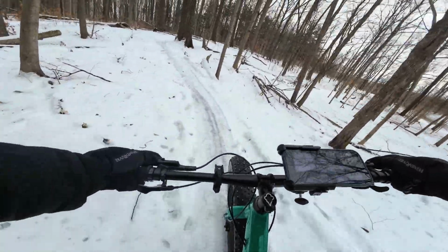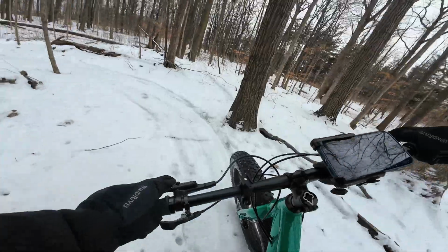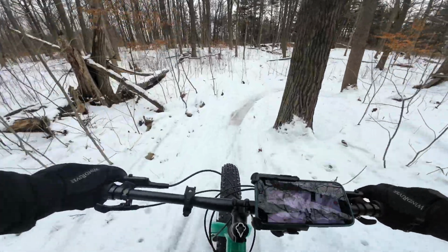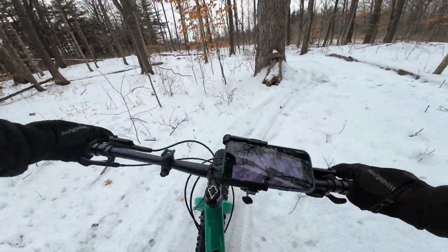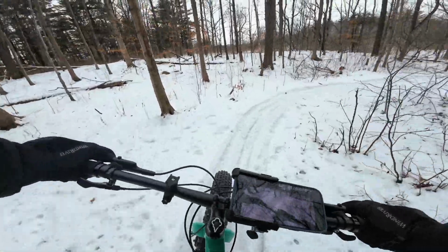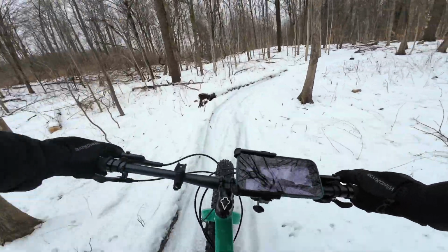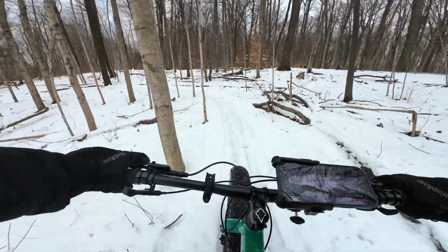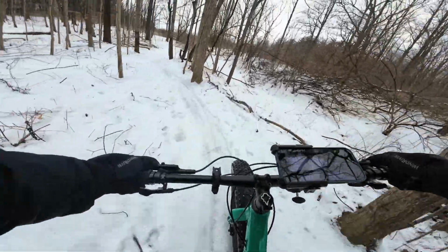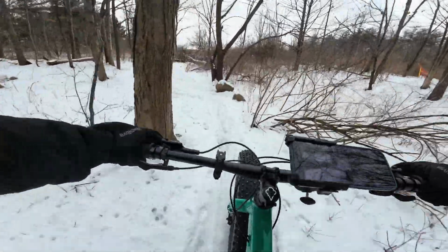Yeah, the studded tires definitely come in handy on these kind of trails. There's ice patches everywhere. Touch the rock. Traction's good though.